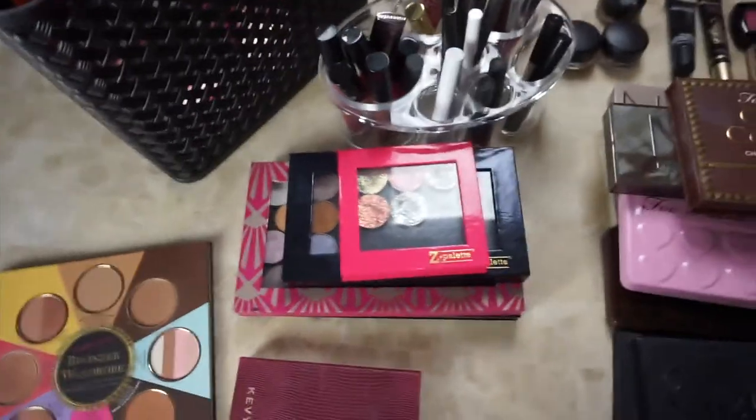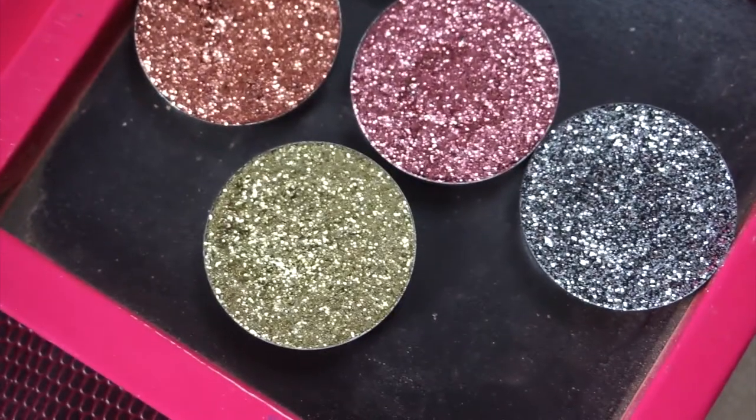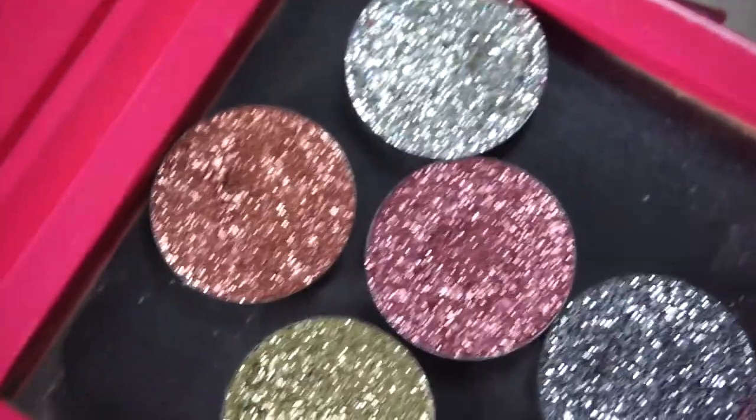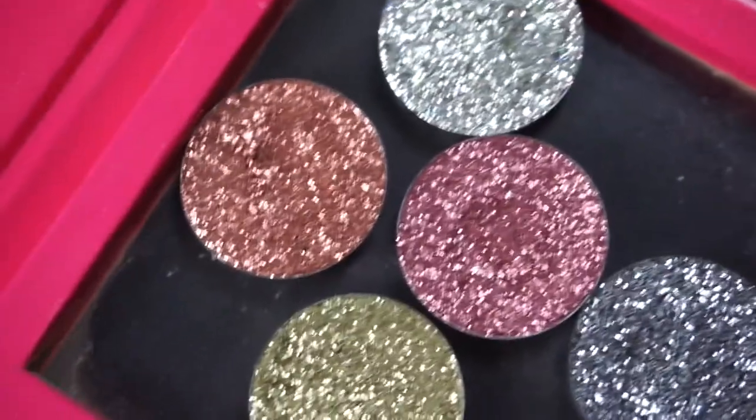Here I have some more eyeshadows. These are my Glitter Injections shimmery shadows. They're like pressed glitter that is super convenient because if you know glitter, you know it likes to go everywhere. Well, these are pressed and they stay put just where they are. They're beautiful. I usually use these whenever I'm freelancing for anybody that wants some extra glitter.